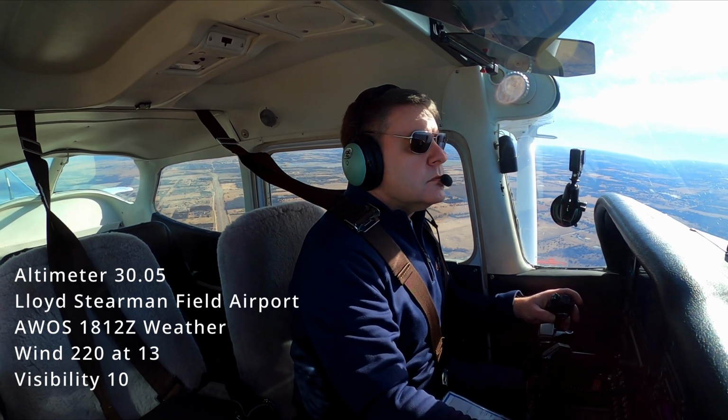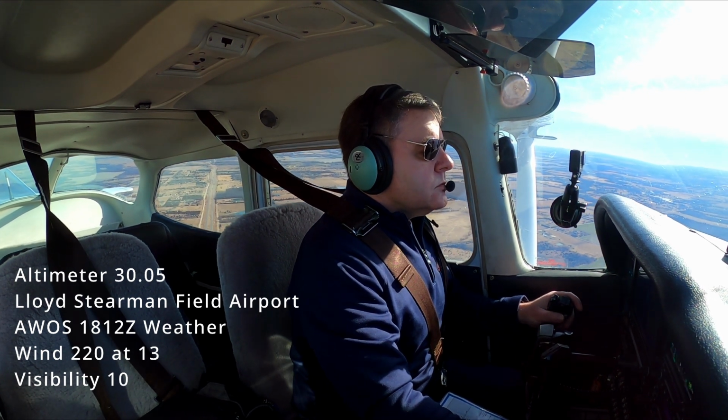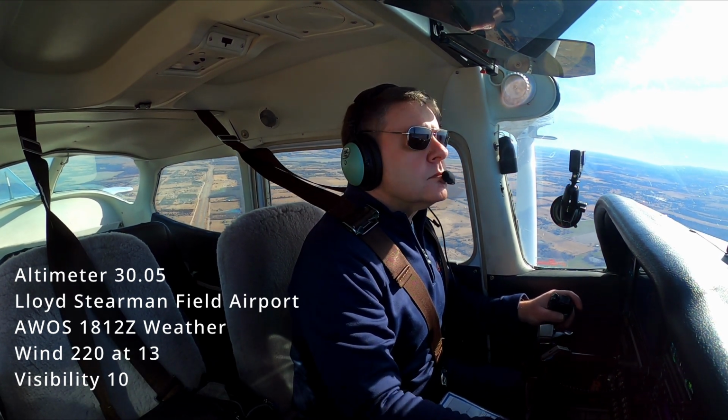Observation 1812 Zulu weather, wind 220 at 13, visibility 10.